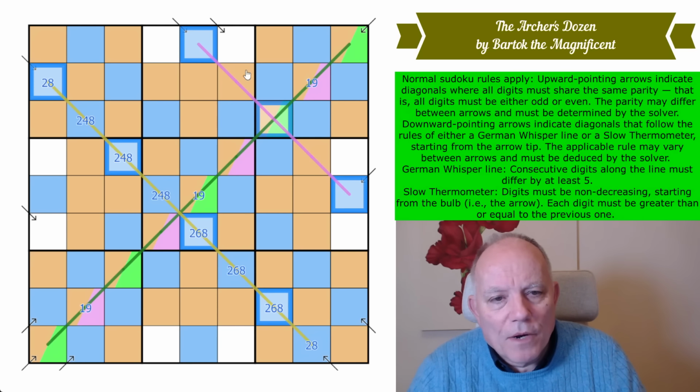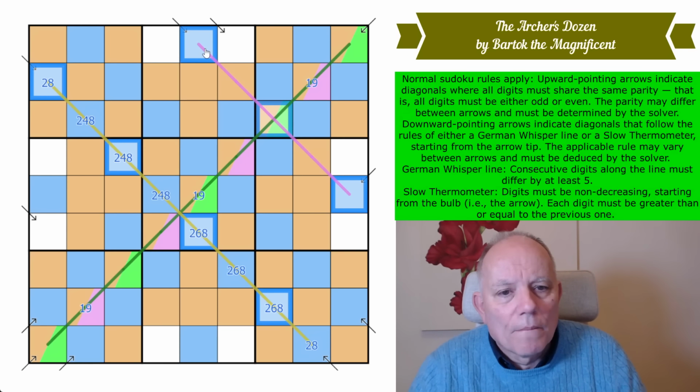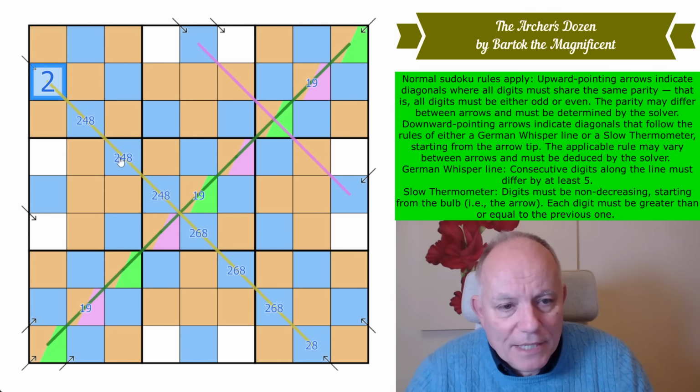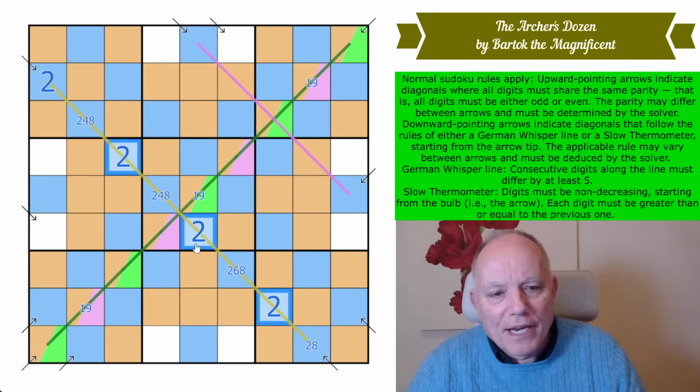So that would be 1 or 3, and this would be 2 or 4. And now it would have to be a 4, and it doesn't work. Right, this doesn't work. I'm going to write in the digit. I can see it in my head, and that means I don't count it as bifurcation, but to show it to you, I'm going to write in the digits.